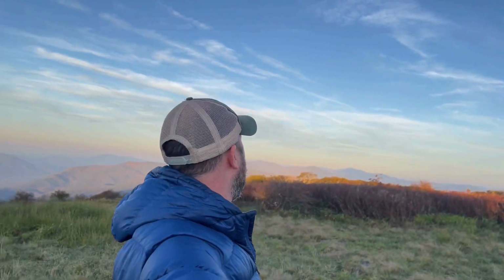Got the sun setting. So I'm gonna hang up here for a while. It's only a half mile all downhill to the campsite. I got my headlamp, so I might even hike up here super early if the moon's out, because if it's clear, that'd be sweet. So we'll see.